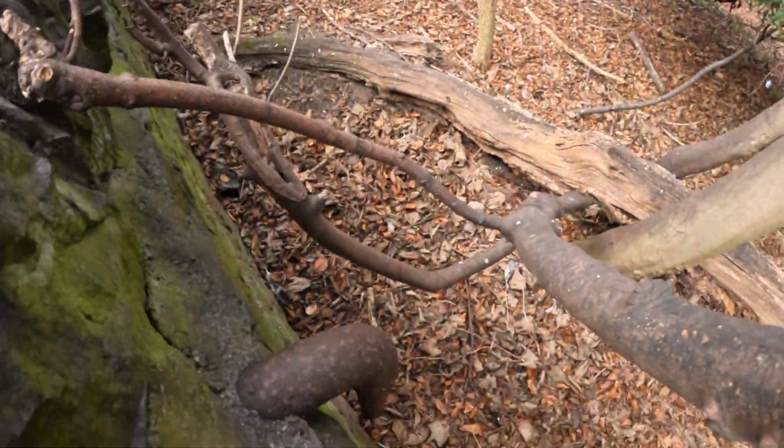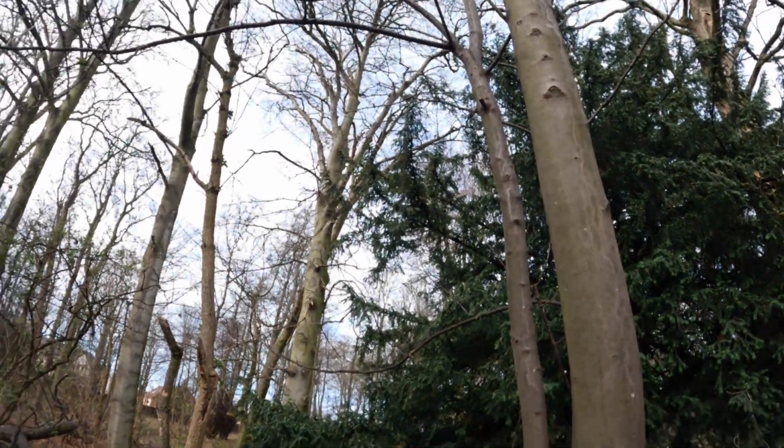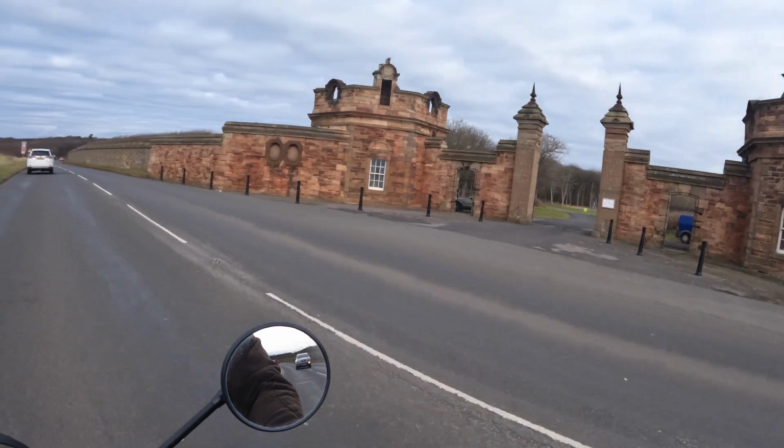This one was actually tried out and they tested it, the Longniddry Home Guard. Here they are here, a photo of them. And they set fire to the railway line fence on the other side of the road in the banking. So there you go.